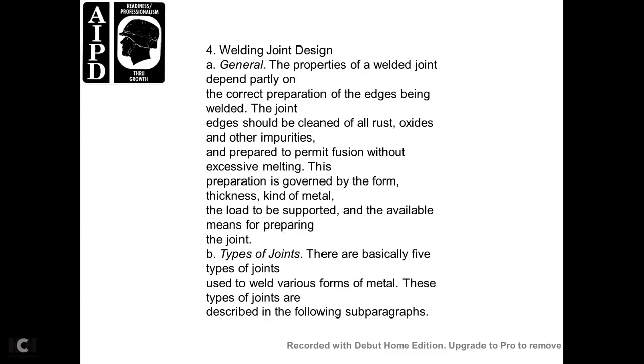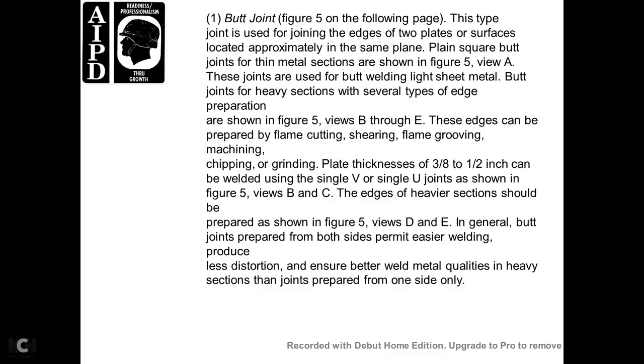1. Butt joint, Figure 5 on the following page. This type of joint is used for joining the edges of two plates with the surfaces located approximately in the same plane. Square edges over the butt of the joints are used for the thin middle section shown in Figure 5, view A.